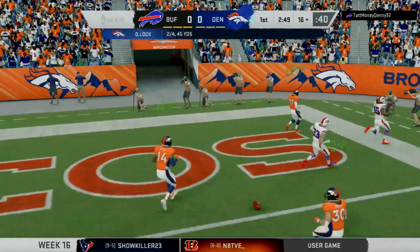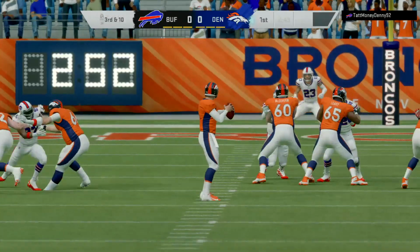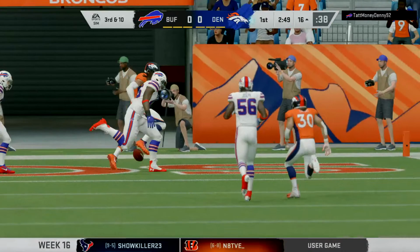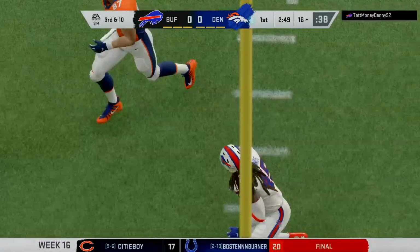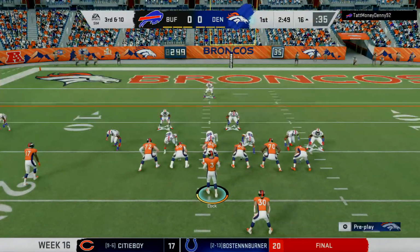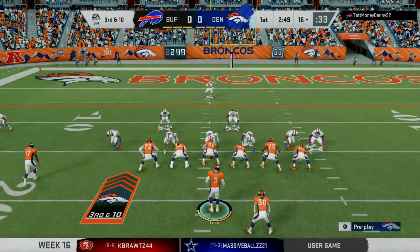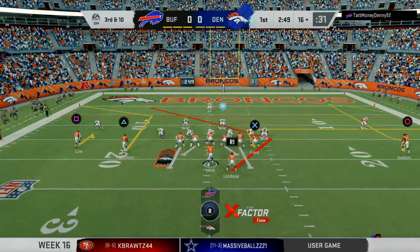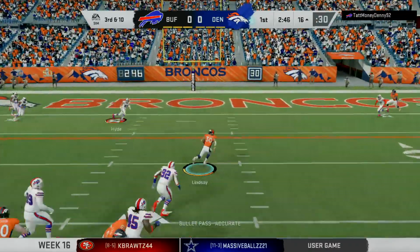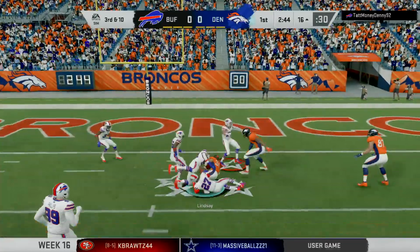To the goal line, but it's incomplete. He was trying to find Noah Fant, the tight end, but now it'll be 3rd down. So back-to-back incompletions. 3rd down here in 10, but you're still in field goal range. And that's the thing to keep in mind. They're in field goal range. So now you don't take any unnecessary risks, but you try and find a way to get back to what you were doing earlier in the drive in order to finish this one off.